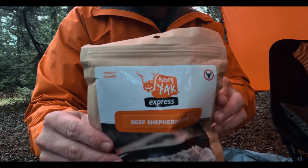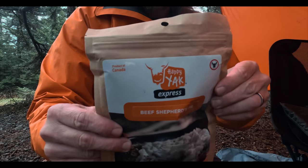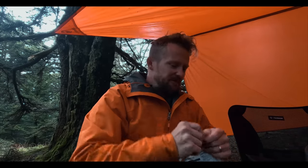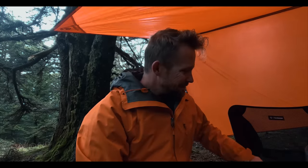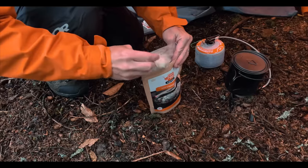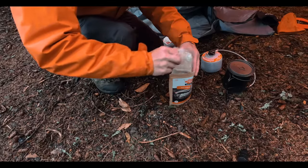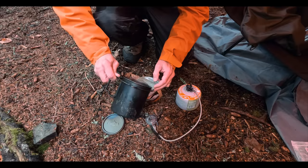For lunch, I'm having a Happy Yak Express beef shepherd's pie meal. This is the second meal that I've tried from this company. The first one, I can't say did much for me. For myself, this will be the last one that I try.